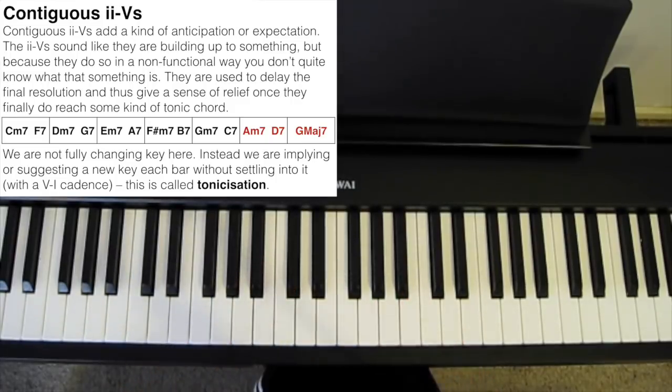And so that building of expectation and anticipation works quite well in a lot of songs. For example, the song Satin Doll does exactly that.